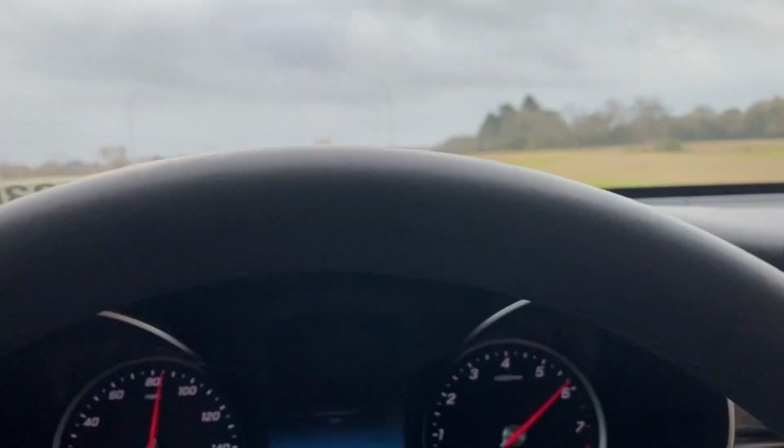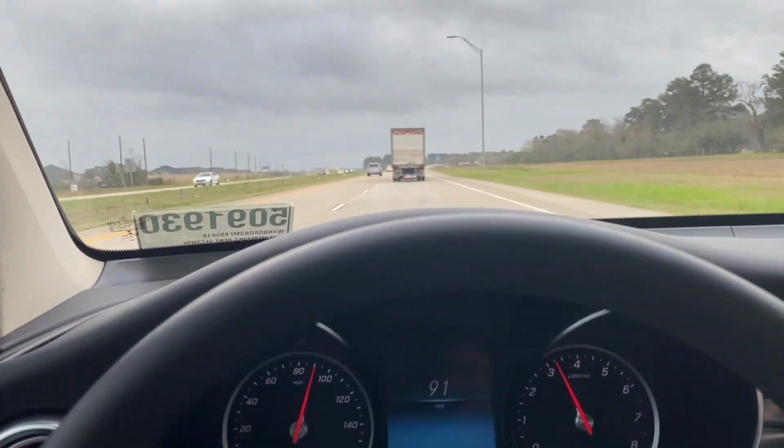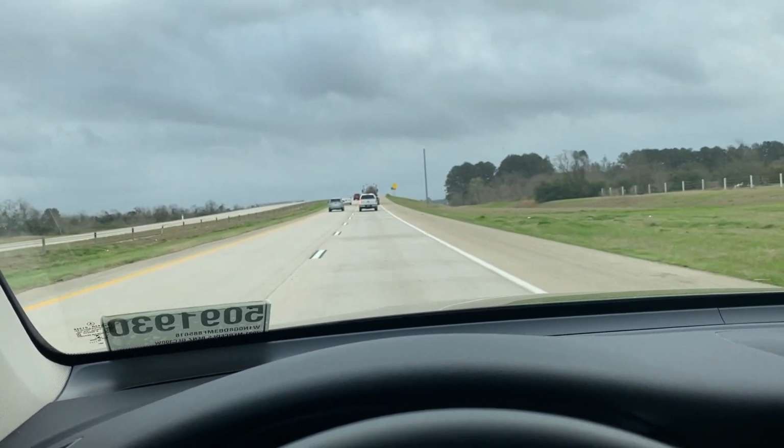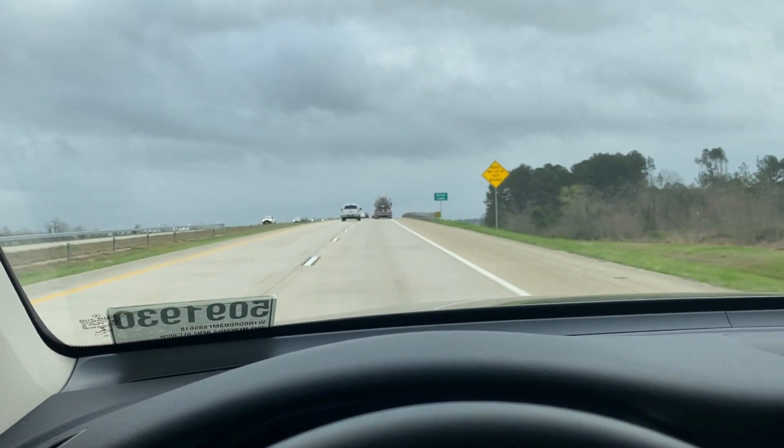So the 4-cylinder turbo has a typical 4-cylinder whine, like it's trying to work hard, and has the typical turbo lag, but when you want the power, it's there. Woo! It's always fun. Just like that, 90 miles an hour. Such a smooth car out on the highway at highway speeds. Fairly quiet except for a little bit of wind noise.